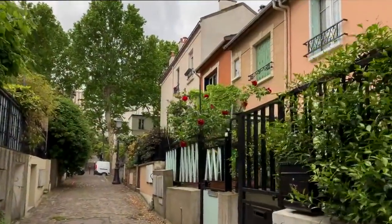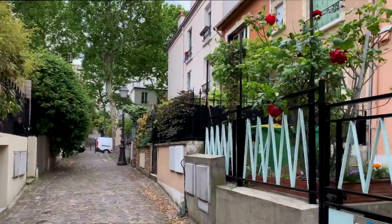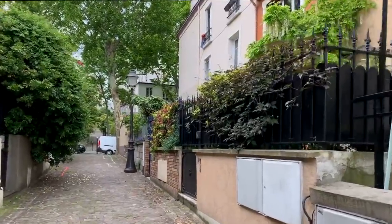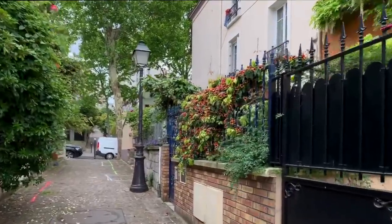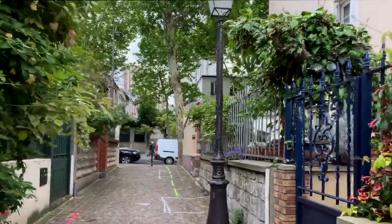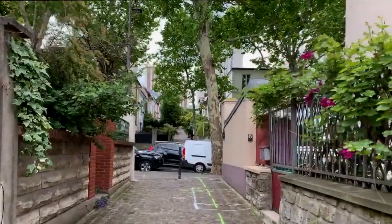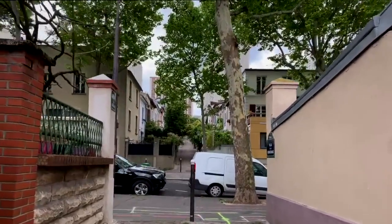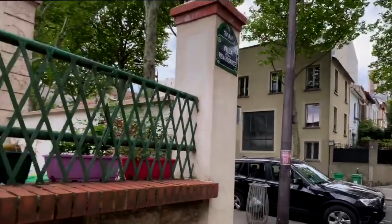I'm curious how many of you have even heard of this neighborhood, La Mouzaïa. And let me explain the name of it. Mouzaïa is actually a place that exists in North Africa and Algeria. And the French had a military campaign in the 1830s, and it was a victory for the French. So they named this quarter, this neighborhood, after the Algerian city where the French conquest happened, the French military victory. And the place is called La Mouzaïa.